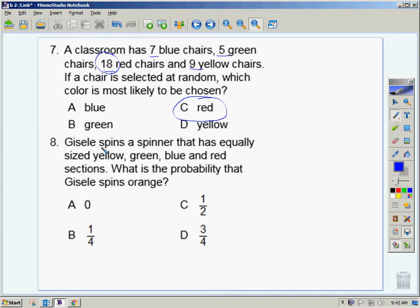If we're spinning a spinner, it has yellow, green, blue, and red on it. Yellow, green, blue, red. What's the probability that they're going to spin orange? 0. There is no orange on the spinner. It's not possible.